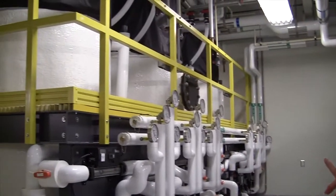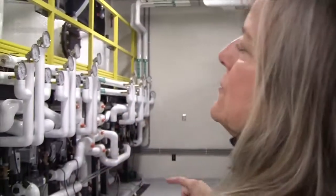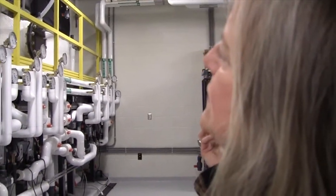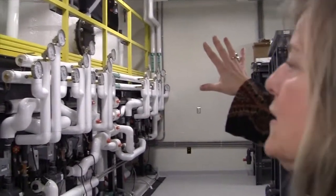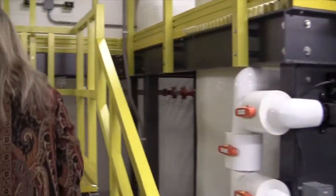When we say mesocosm, what we really mean is a really large aquarium. However, it doesn't have the see-through walls that a normal aquarium would because it's experimental, and so they want to control the amount of light. They want to control the amount of nutrients. It's all individually done. This is the first one in Maine that has this kind of capacity to do this. We're going to come upstairs. It's kind of fun to see how it works.